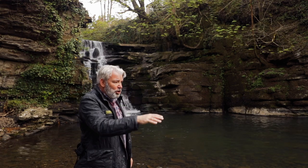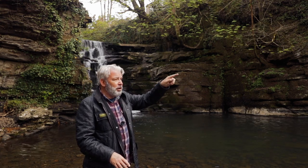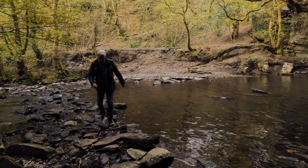The river's quite low, so I'm going to be able to cross it here and have a closer look at the ruins of the old mill.